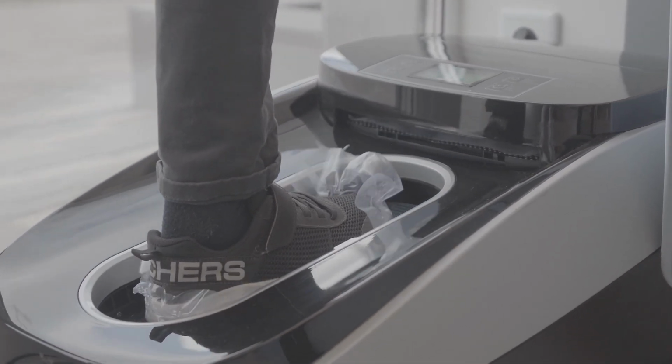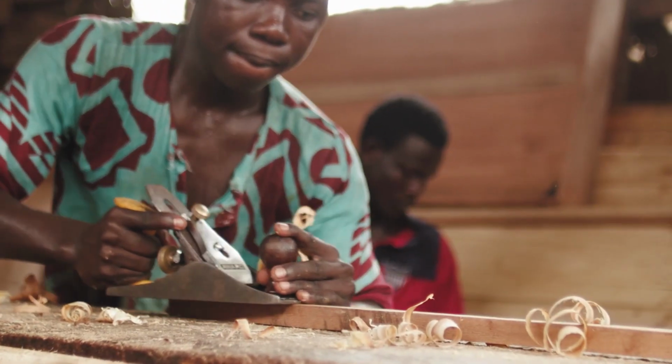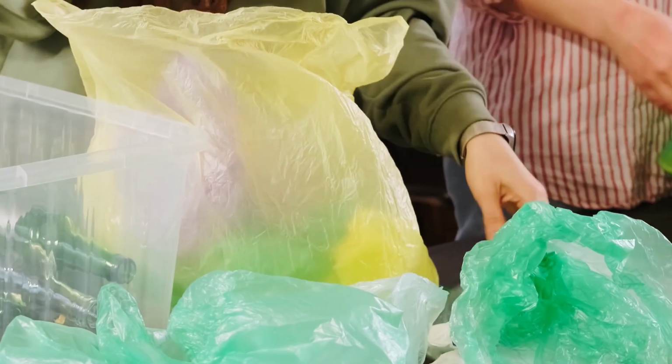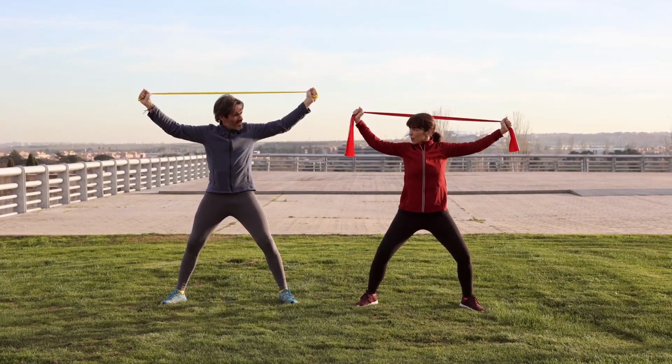Shoe cover making machines. To produce shoe covers, you don't need significant investments or manual labor. To set up the process, you'll need raw materials like regular granulated polyethylene and consumables like elastic bands and, of course, the machine for making shoe covers.